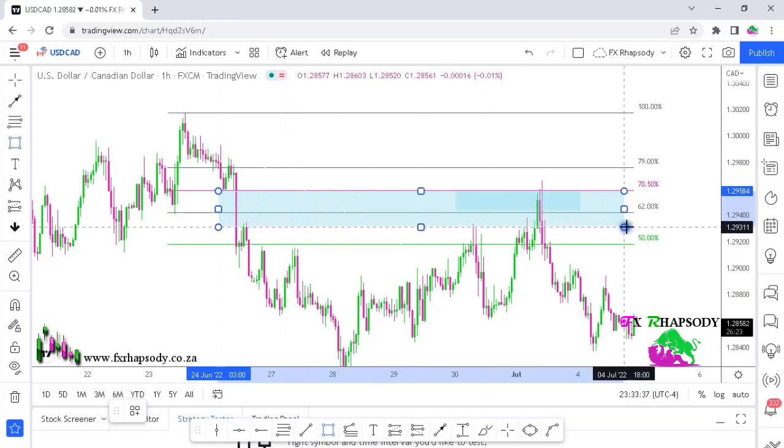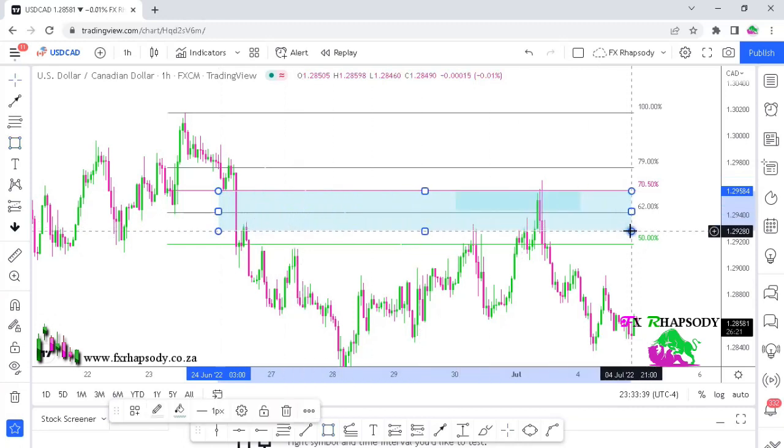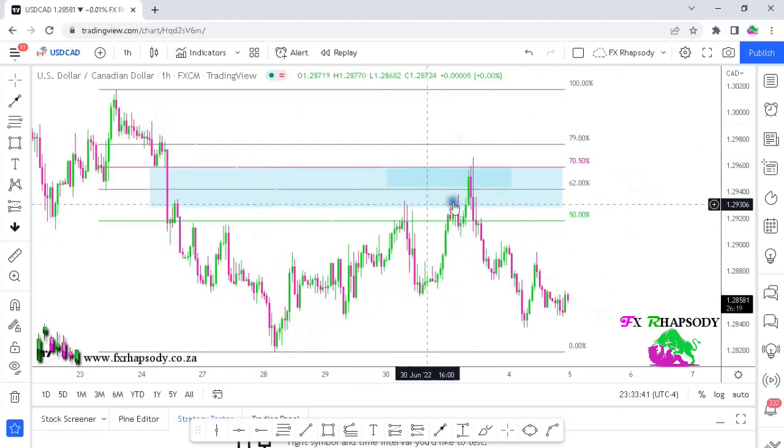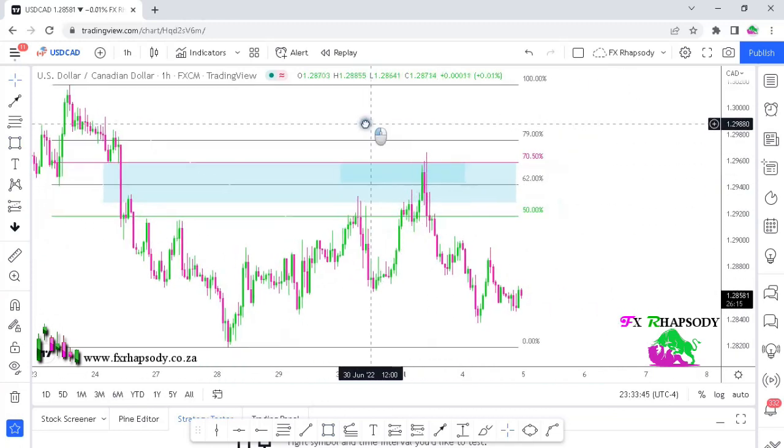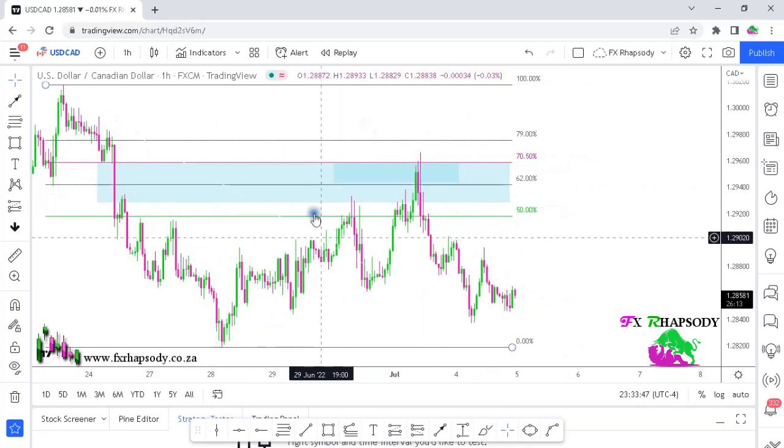Okay, and as you can see, nice little amount of pips. So very nice entry, two confirmations of a nice sell entry over there. For those of you that haven't seen my video regarding my fair value gap, the link will be on the top right corner, right about there, and also I will have it in my description.